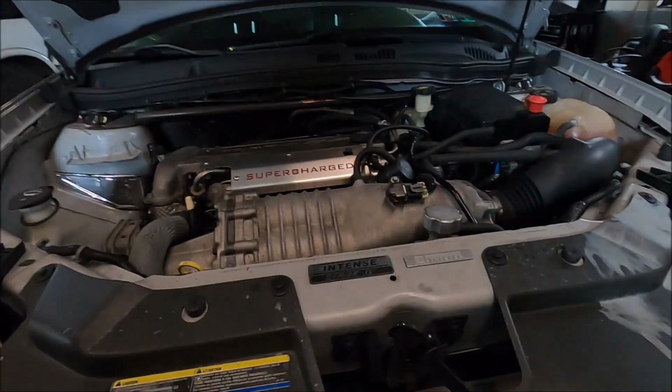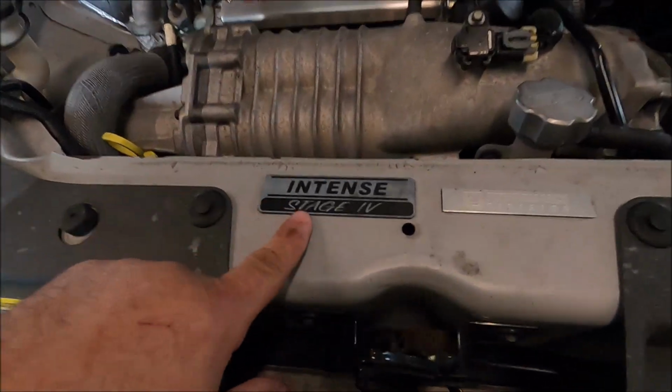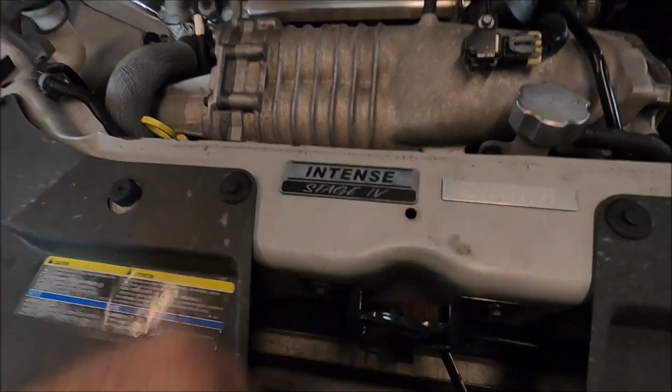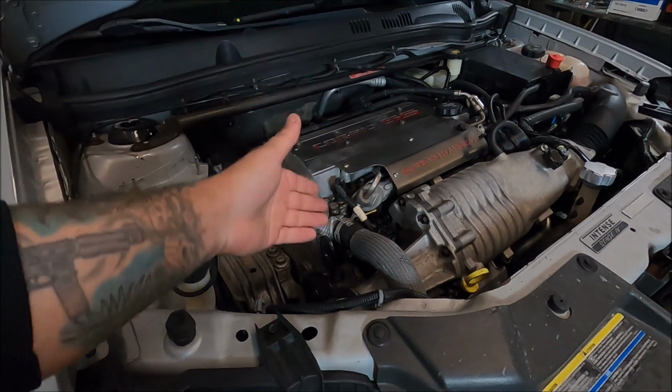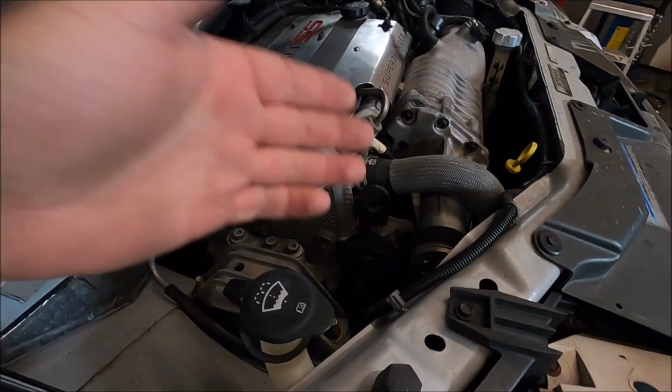For those that don't know, it does have supposedly an Intense Racing Stage 4 kit, which is basically 60-pound injectors with the conversion harness and a 2.7 pulley. Until we actually do some dyno tuning on this thing, I have verified that this car is making about 17 pounds of boost in fifth gear. As I slowly get on it, it peaks out at about 17 pounds. I'm not wide open throttling or anything of that nature.